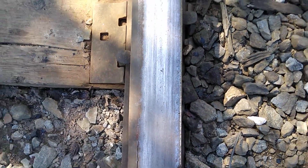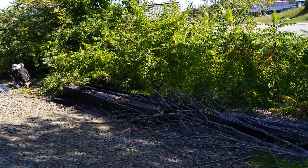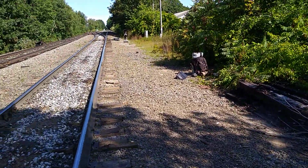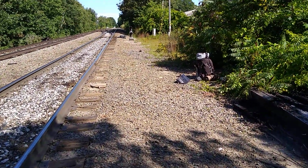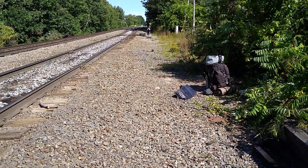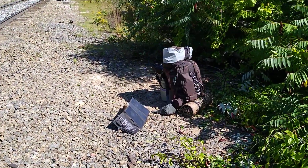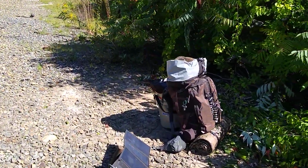Yeah, I was hooking that solar charger up a while ago, and I look up and there's some dude standing like 30 feet from me. He was walking his dog, but he could have said good morning or something to get my attention. Made the hair on the back of my neck stand up. I hate when people do that.